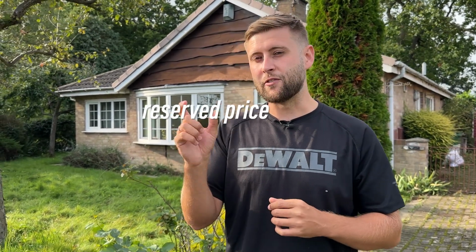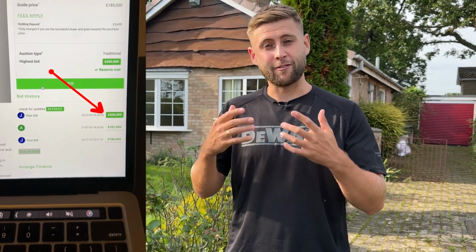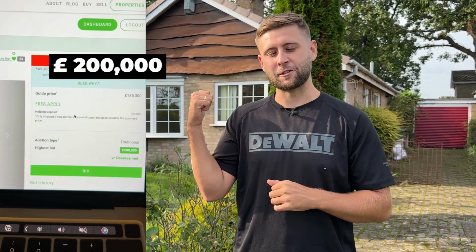We purchased this property at auction and it was initially on a guide price of £185,000, but a guide price doesn't necessarily mean that it will sell for that. In fact, it's just a starting bid that entices buyers to think, oh, that looks cheap, I'm going to see if I can get lucky on that. But what actually happened was you have to meet a reserve price, and as we were going through the bidding war, we eventually hit that reserve price at £200,000 and we secured this property behind us.